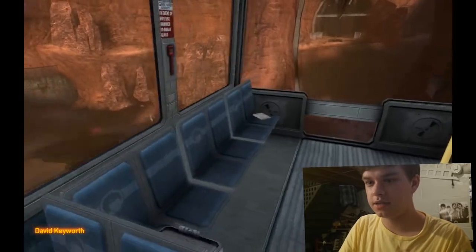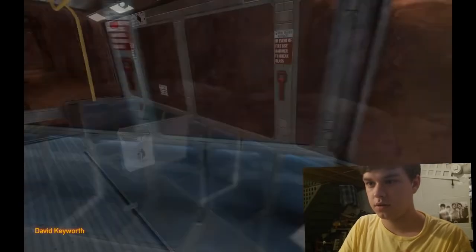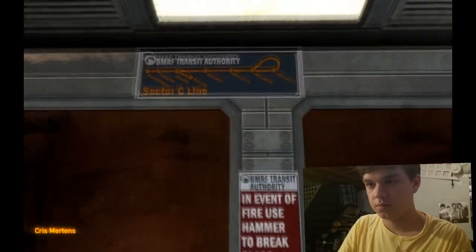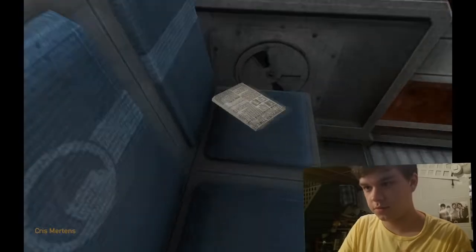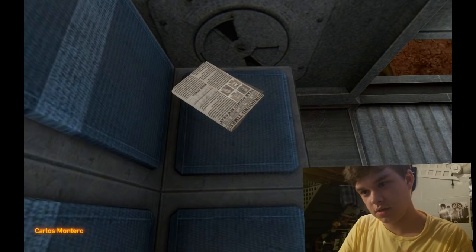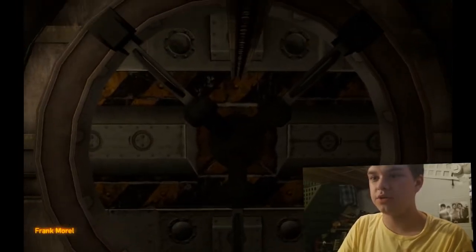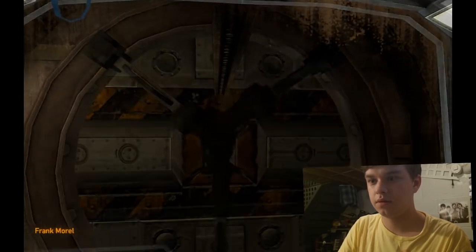Is that scientist still waving by? No. Okay. There's actually like hand rails. Wow. Oh, look, a newspaper. Inbound Times. Team Aquarius New. I can't read that. Oh, here's the big door. Load a new map here, right? Oh, wow.